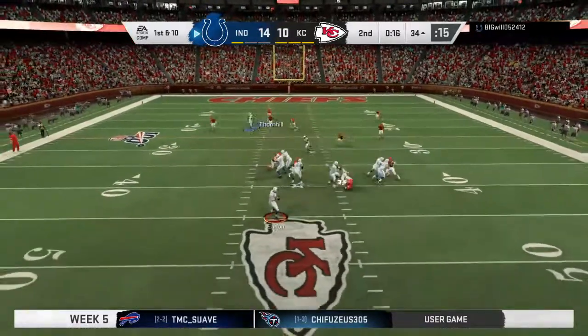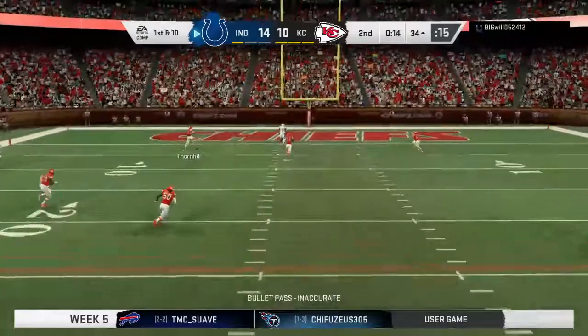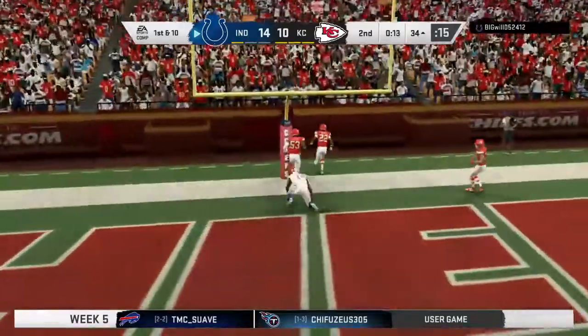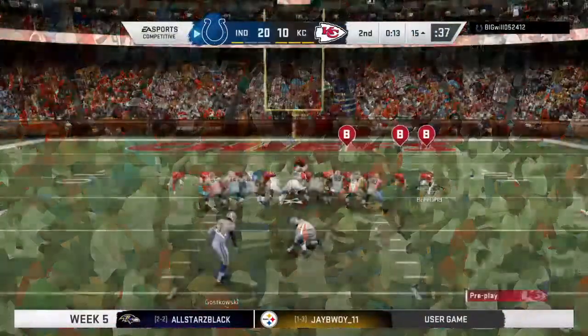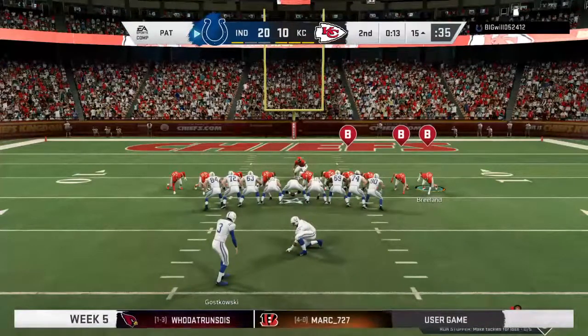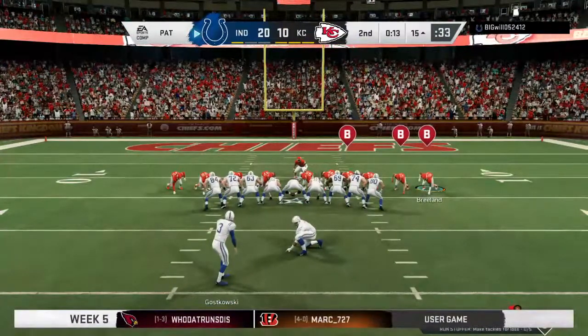Now. Operating from the gun. Eason. He lets this one fly toward the back. And that is caught. Touchdown, Indianapolis. Zach Pascal, as the first half is winding down. And the Colts, they add on to their advantage.